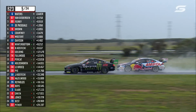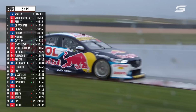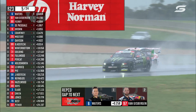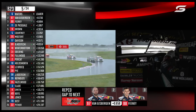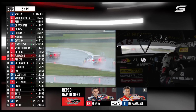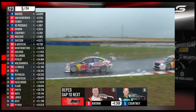Here we go, got the inside. Can he get the nose of it, Mark? No. I thought he was going to try to force his way down the inside as you go over the brow for 7 and 8. Great skill, great delicate touch. We're looking at top-class operators, as Mark described before, and there's nothing between the top 4. And Waters is the pioneer that Mark described a moment ago, and he's slipping and sliding everywhere, and now Van Gisbergen tries to round him up in another direction, runs wide in the process. He may lose a spot to his teammate, and he has. Brock Feeney jumps up 1 spot in the process.